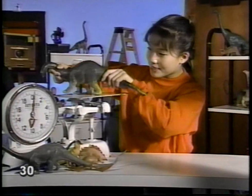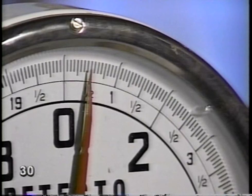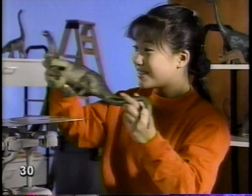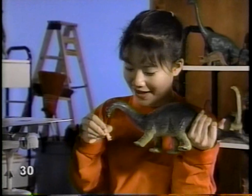Okay, this Apatosaurus weighs about 1/2 pound. Half of 64,000, that's 32,000 pounds. That's a lot. This thing was gigantic. No wonder you ran away.